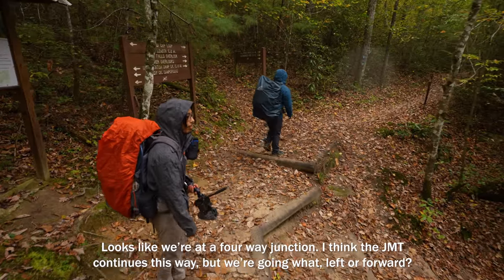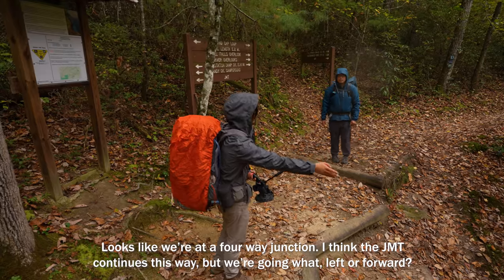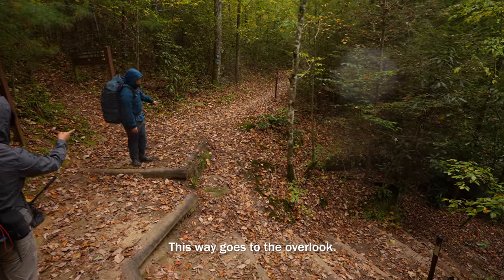So what's going on? Looks like we're at a four-way junction. I think the JMT continues this way, but we're going what? Left or forward? This way goes to the overlook. Okay.